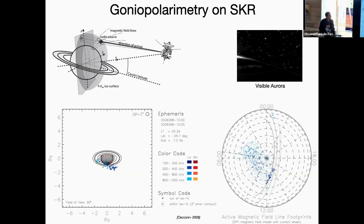Okay, but then with, for example, Voyager or Galileo, the measurement we had, because we didn't do images, was just a time frequency measurement of the intensity and polarization of the wave. And so in order to get source locations and information about the location of what's going on, we had to do a lot of indirect studies.